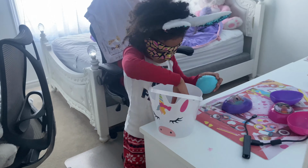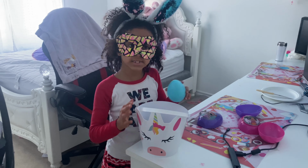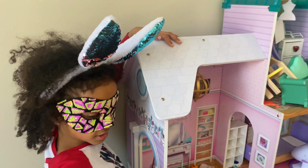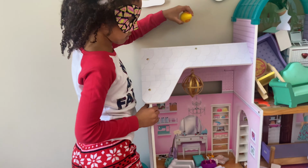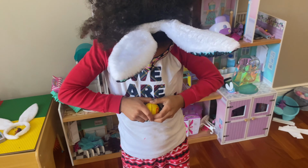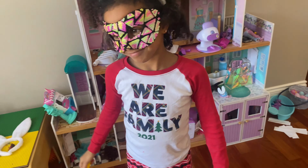Okay, so now we found one. Okay, let's go look for some more. We found 6 eggs now. Okay. I can't reach it. Can you hold this? Got it. It's a little bit dusty. Oh, nothing in there. Okay, it's okay.